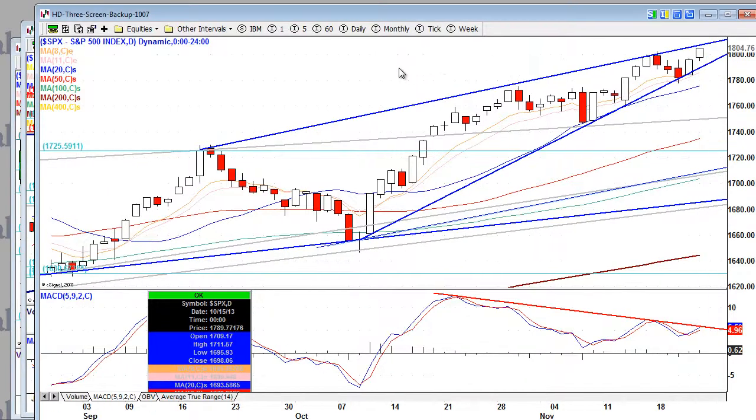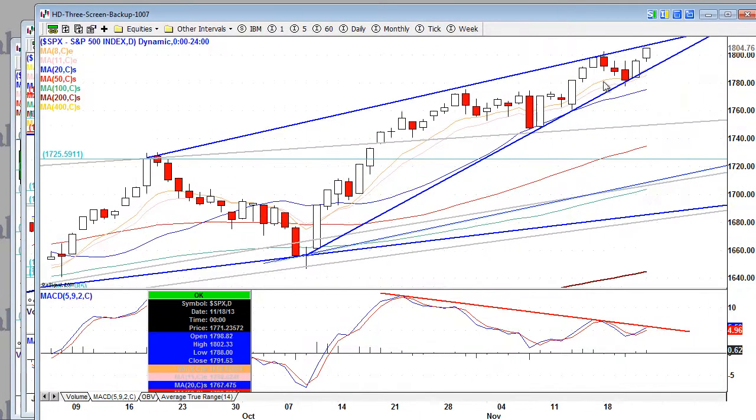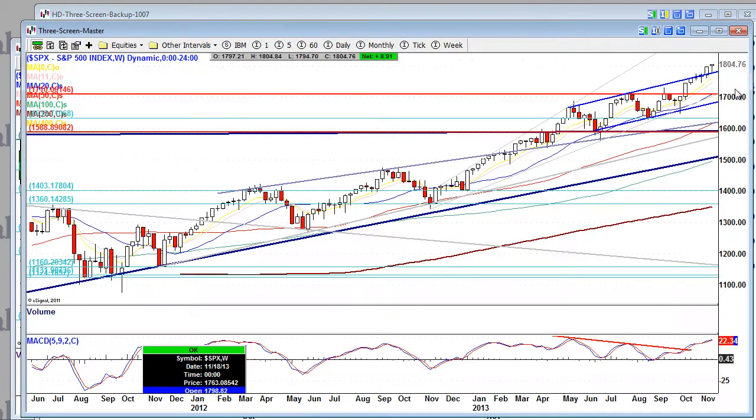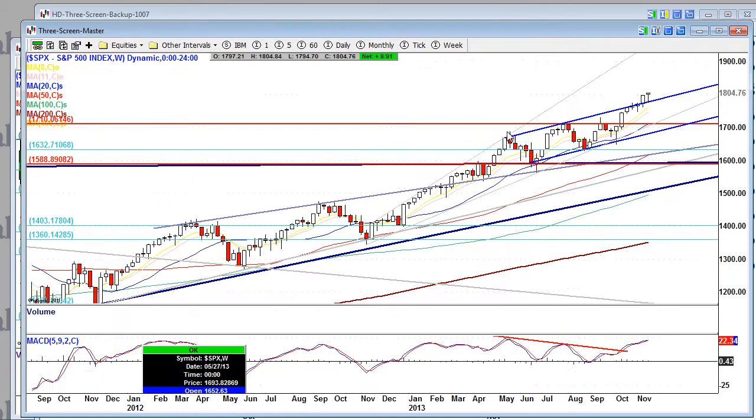Check this out. The S&P 500 daily. We've tweaked a couple trend lines here. Resistance, resistance, resistance. We're at resistance. Rising wedge, bearish divergence here on the MACD. The weekly chart busted resistance. You'll see resistance, resistance, busted above that. Now we are very, very extended.